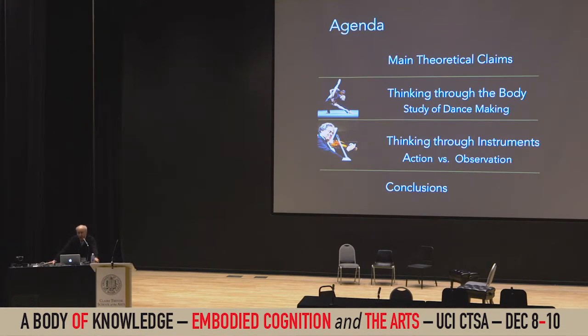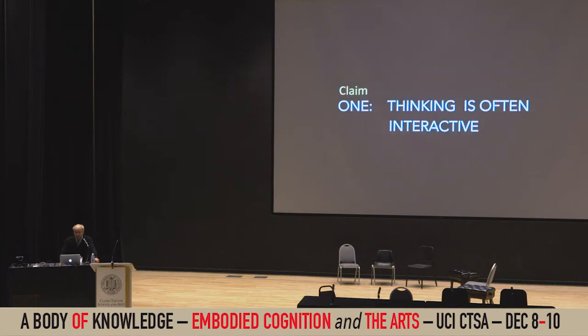What I'm going to talk about for the remainder of the talk: I'm first going to introduce a bunch of theoretical claims, and then discuss a case study with Random Dance, Wayne McGregor's own personal dance company in the UK. Talk about thinking through the body in that case. Then talk about thinking with musical instruments, and then just draw some conclusions. So the main theoretical claims.